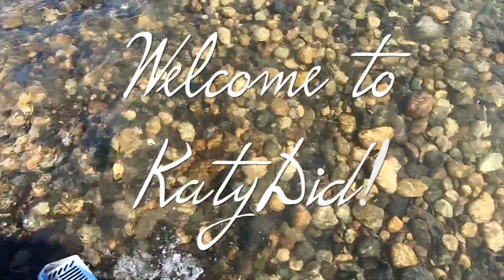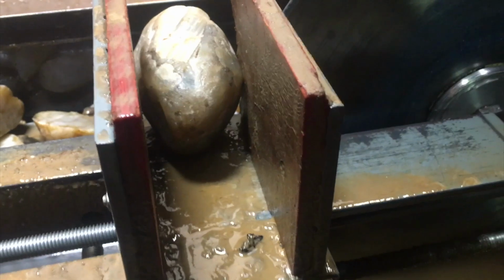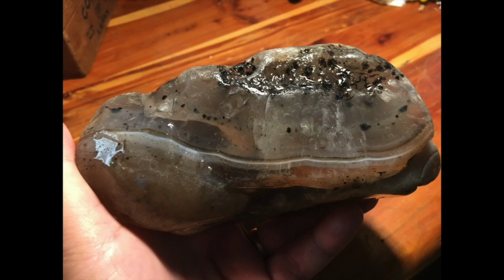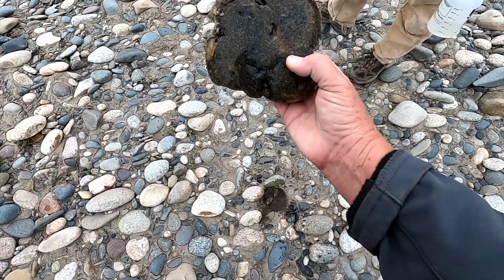That's right, we bought a boat, and this is our very first voyage out onto the islands. Anyway, I'm super excited to see what we can find. Come along. So many beautiful rocks. That's a nice thing to find on my way out.